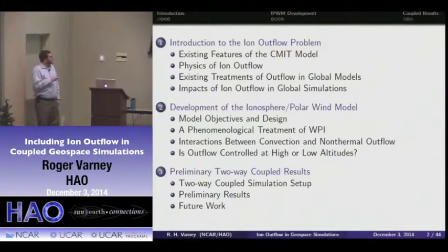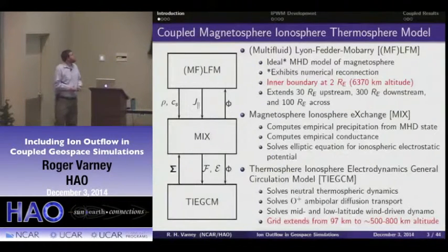And I'm going to discuss at length the question of, is outflow really controlled by high-altitude processes or by low-altitude processes? And then lastly, the most exciting part of my talk is going to be the very end, where I'm going to show some preliminary 2-way coupled results, coupling this model with MF-LFM mix. Talk about the setup, some of the preliminary results, and give some recommendations for where I think we're going in the future.